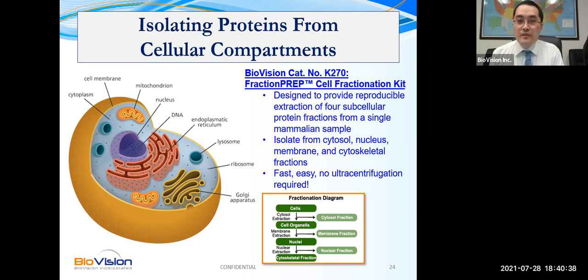Here on our first slide, we want to offer you K270, which is the Fraction Prep Cell Fractionation Kit. This is an all-in-one extraction protocol. It's designed to separate the cytosolic, nuclear, membrane, and cytoskeletal fractions from a single sample using a tiered stepwise protocol. So this protocol is very quick and simple, and does not require any special equipment like ultracentrifuges. And we do this because BioVision believes in flexibility and affordability, and we want to make sure that any customer and any researcher can use our kits, so they don't need any special equipment.